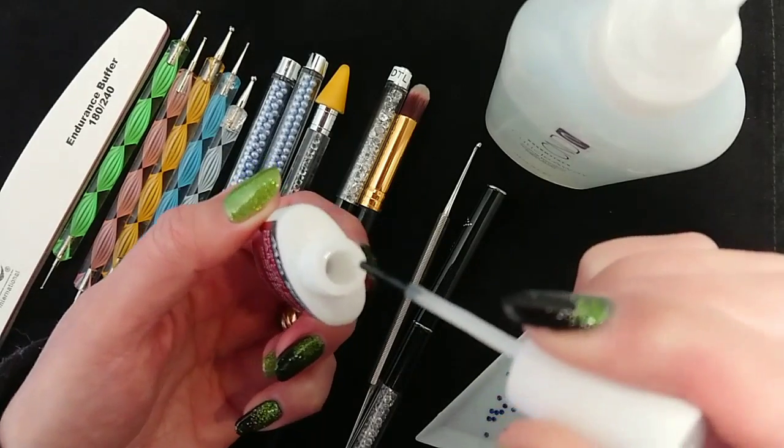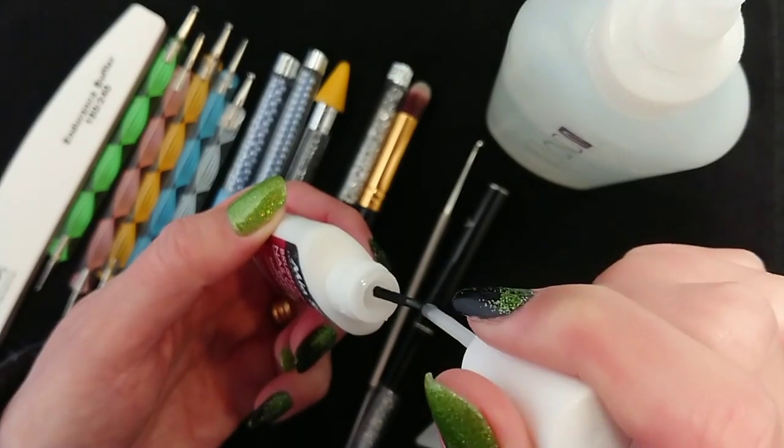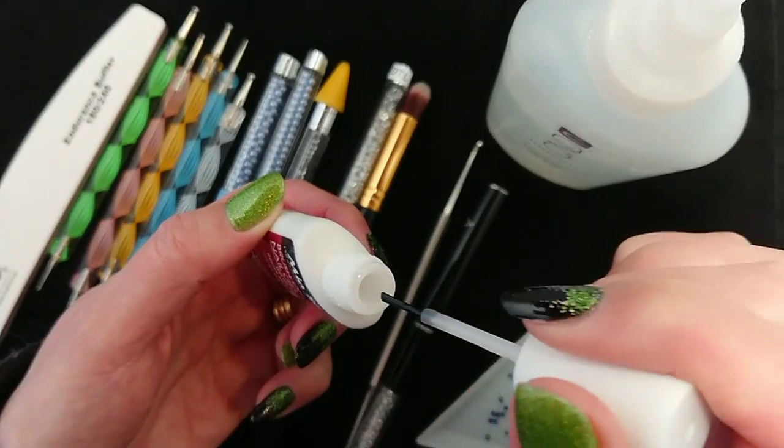You need the tiniest amount. And when I say that, I mean you literally need to take basically all the product off the brush and then swipe it across your nail only where you want your crystals.